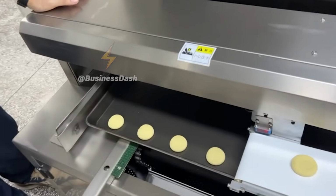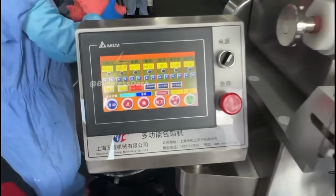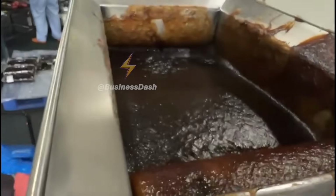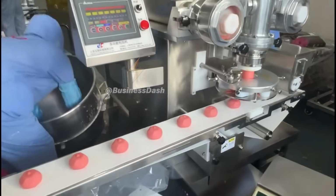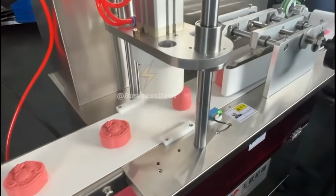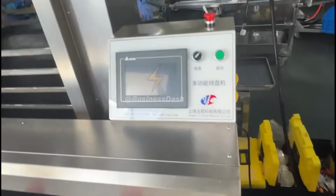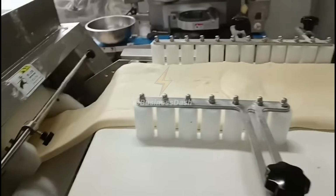A basic line includes a dough mixer, roller and cutter, a baking oven, and a cooling and packaging section. Once the dough is mixed, it's rolled out to the right thickness, shaped with cutters, and passed through the oven. After baking, the biscuits are cooled and packed in pouches or boxes using a sealing or flow wrap machine. The ingredients are simple and cheap: flour, sugar, butter or oil, flavorings, and optional add-ons like chocolate chips or nuts. You can develop your own recipes or stick to standard flavors for consistent sales.